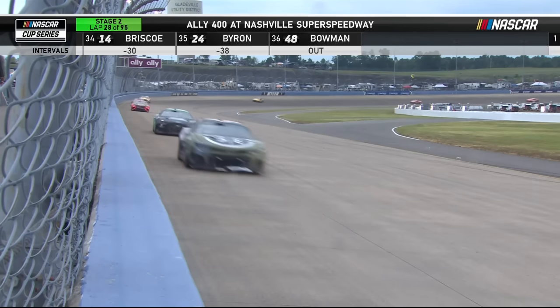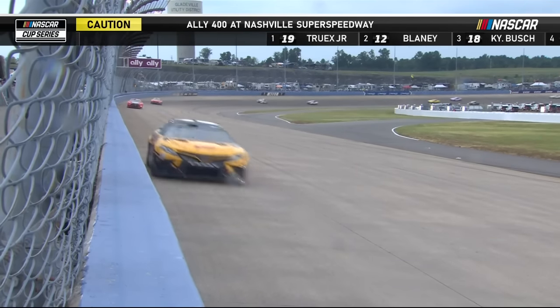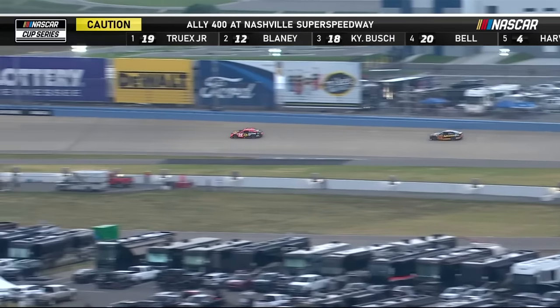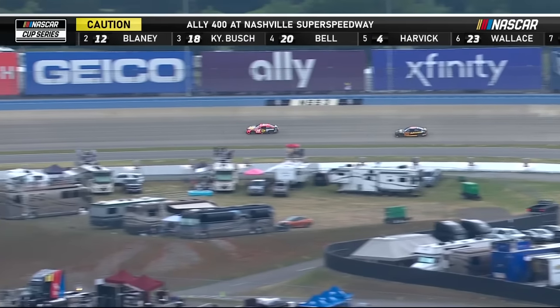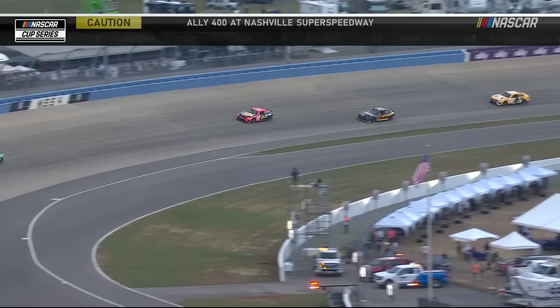Rain. Talking about rain on the windshield, some drops. We don't really see anything outside the window here, but caution's out. Yellow for rain. Yellow for rain. Watch, it does come out for the precipitation.